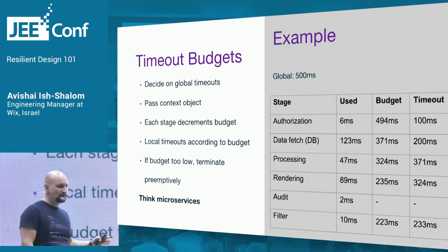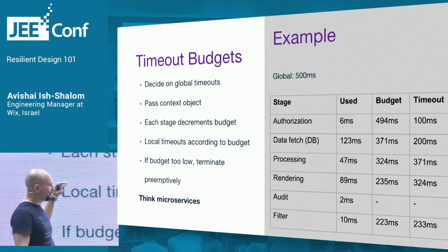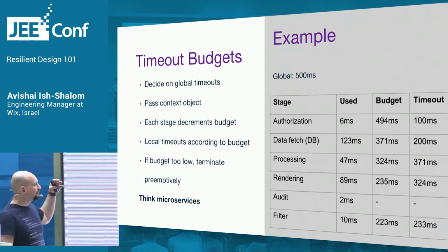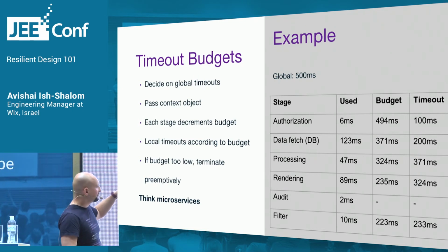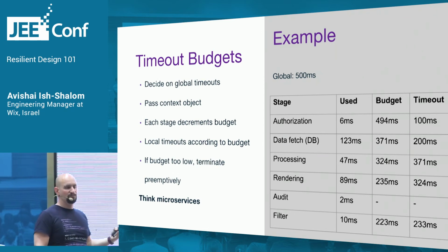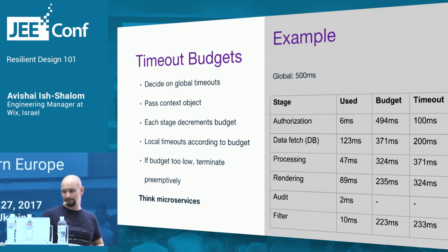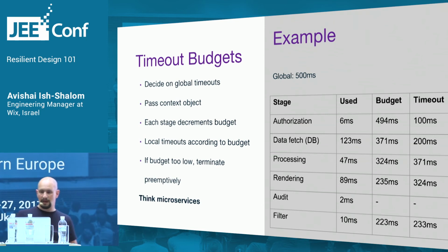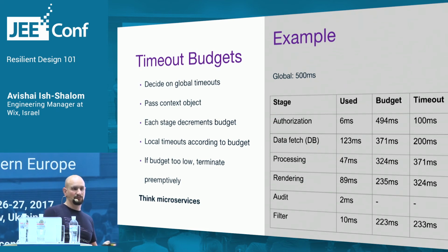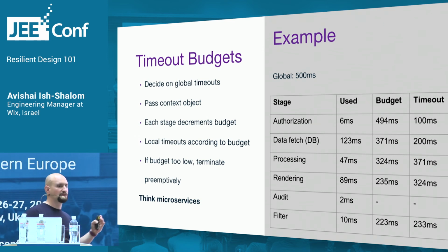So instead, what we do is we have the global timeout and we pass it to the whole system in a context object, and whenever we do something, we subtract the amount of time it took to execute from the budget, and the timeouts are set based on that budget. So we cannot go over budget. If we don't have enough time, we will use the timeout to accommodate the budget that we have. So in this example, processing could have had a larger timeout, but there was not enough budget. We only had 371 milliseconds left in the budget, so we reduced the timeout accordingly.